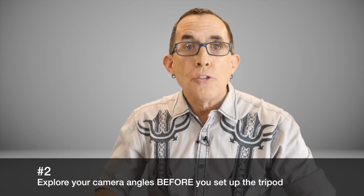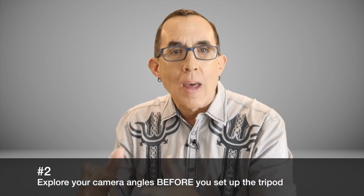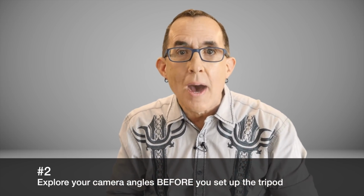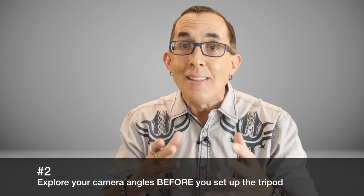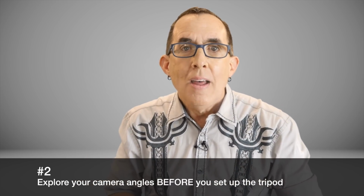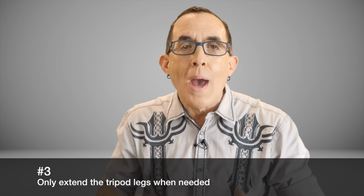Explore your camera angles before you open and set up your tripod. Since it takes time and effort to set up a tripod, and since we tend to be a little bit lazier about moving the tripod once it's set up, take a few moments to explore the camera angles and lens combinations for your shot before you set up the tripod. This way you know you're beginning with an interesting and creative camera angle. Only extend the tripod legs when needed.